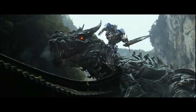We clearly have Prime sitting on Grimlock, wielding a sword, maybe egging someone on to fight, maybe saying, let's go and fight now, Grimlock. Who knows? Now, an interesting point people have made is that Grimlock's eyes are red. Now, in the live-action verse, that usually means the character's evil. Are we led to believe Grimlock is evil, or are the Dinobots a separate faction in this film?